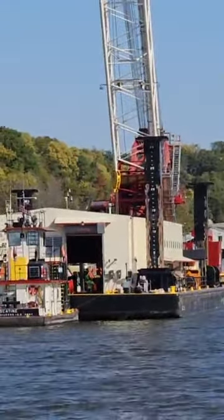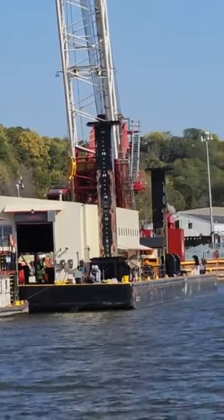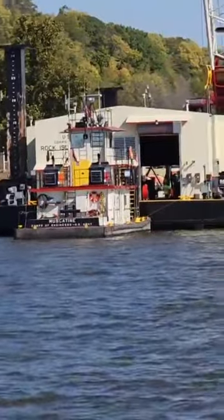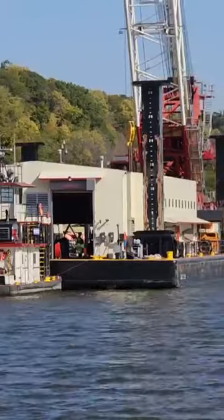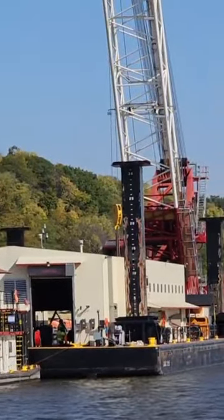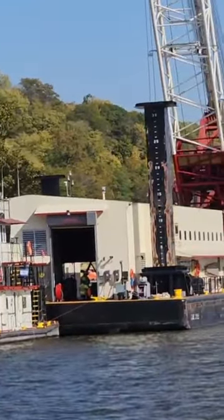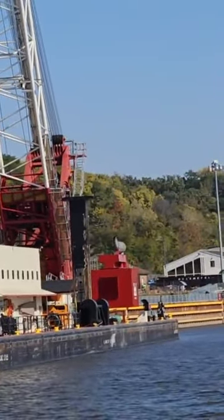Now this is the Rock Island District. You'll see on some of these barges, it says Rock Island District. So the Rock Island District covers from Dubuque, Iowa, Lock 11, all the way down to Hannibal, Missouri, to Lock 22. So they're divided into three sections on this upper river. So you got the St. Louis District, and then the Rock Island District, and then you got the St. Paul District that covers the north side. So you got three sections of Corps that keep up with each their own section of the river.